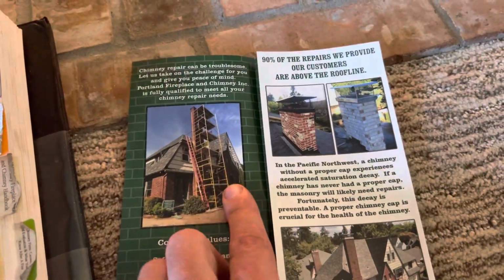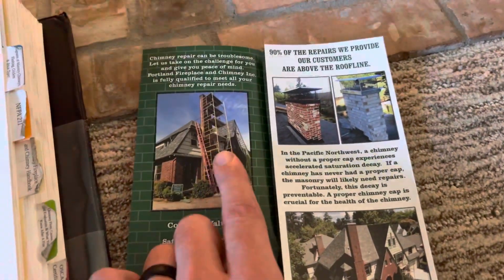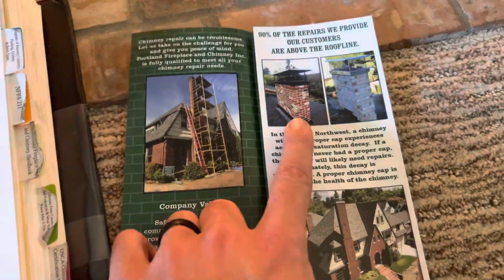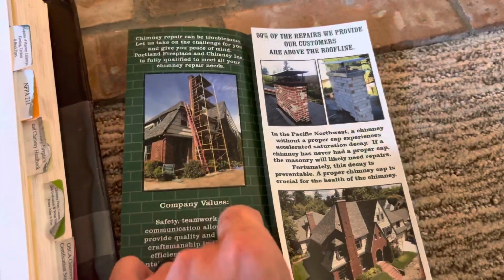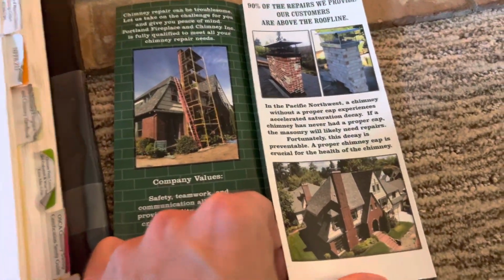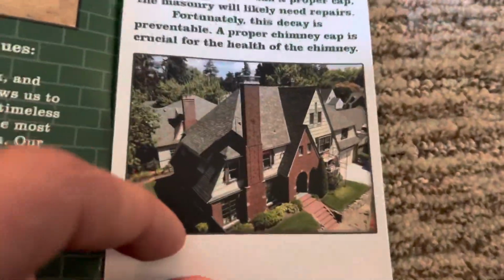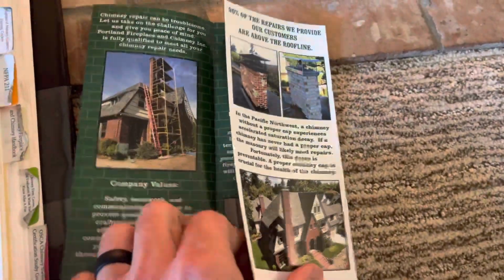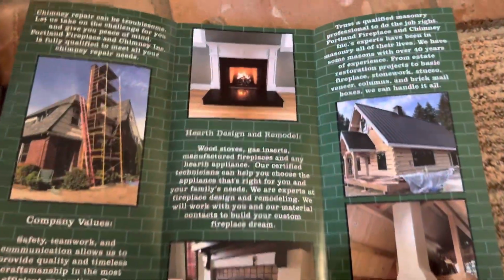Here's another historic house in that same Irvington neighborhood. You can see you have to set up a big scaffolding for that. We always install full coverage chimney caps because a lot of the chimneys have water damage. And there's that same house right there after it was done. Proper chimney caps and water seal treatment are really important.